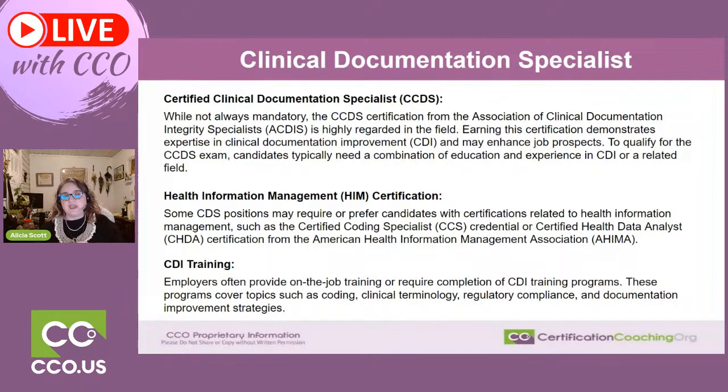They know that just because in the past they've done RNs doesn't mean that your role as a coder, and especially a biller too, could not morph you into getting into those CDI trainings. You don't know unless you ask, and the need has been pretty high for CDI people. I would encourage you to look into it if it interests you.